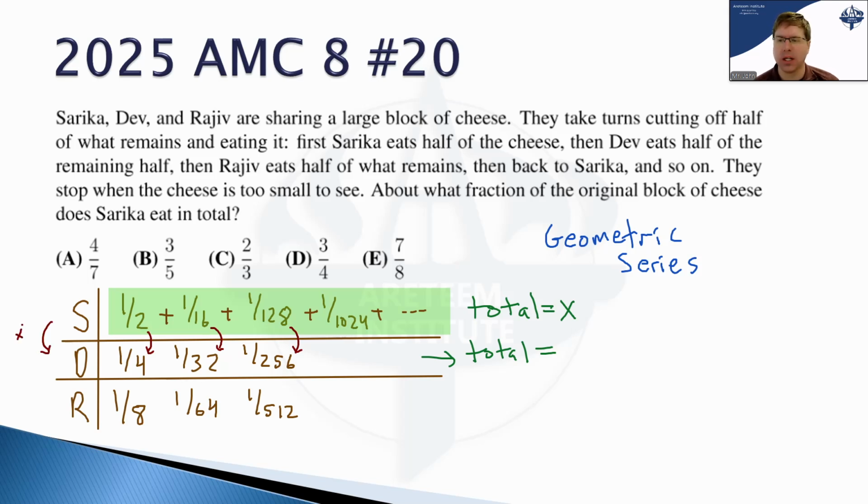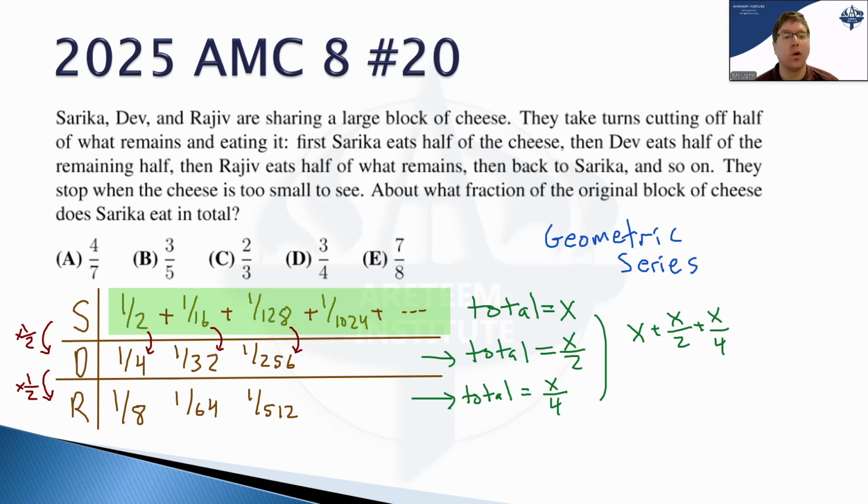So if I write it over here, times 1/2, and spoilers, this is going to be coming again in a moment. So let me write the times 1/2 again there. But this total is just going to be X over 2. Same for Rajiv. His total is X over 4. And I know these aren't exact numbers there, but when they're pretty much eating the whole block of cheese, what do we know then? We know that X plus X over 2 plus X over 4 is supposed to be the full block of cheese in that case. So that is equal to 1 in this scenario.